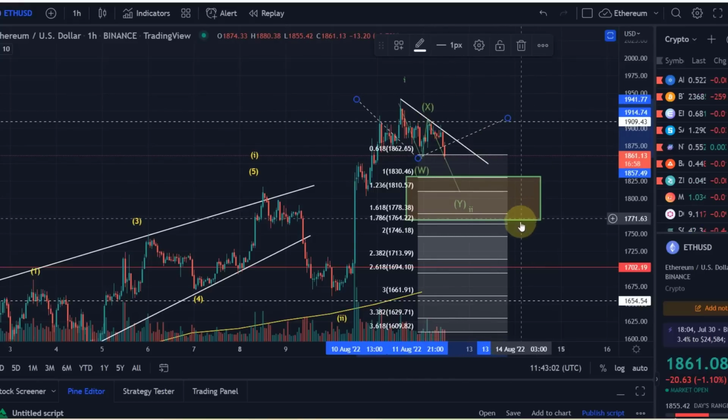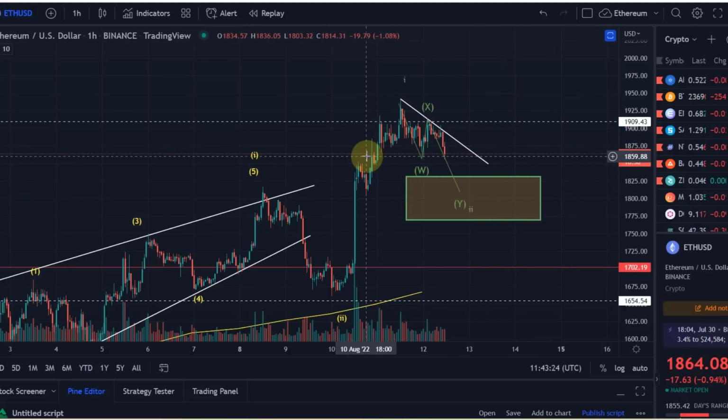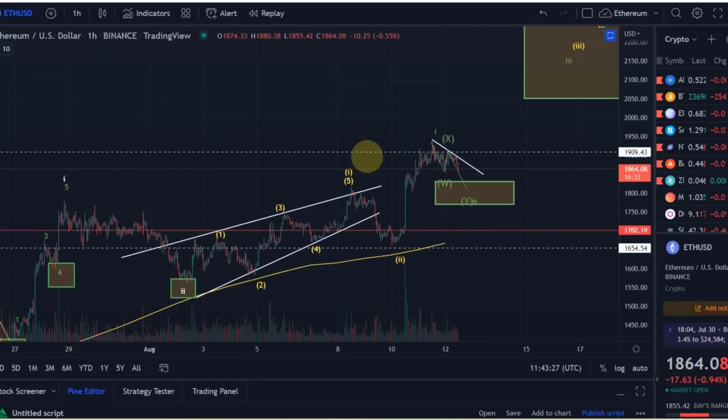Now, if we go below 1830, then of course we have the Fib levels I just showed you, but also here in the green area, which is a possible reversal area for Ethereum. We've got the 1.618 extension, which is at 1778, which is the next ideal target for a wave Y. So both of these targets are highly relevant. From here, I would expect a move up in a wave 3.